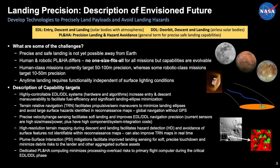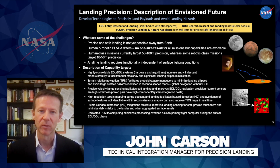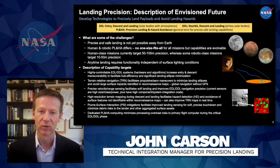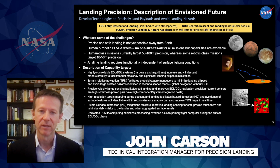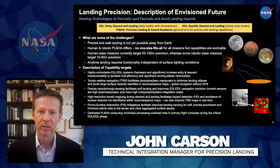On Earth, we have the Global Positioning System for precise navigation. We also have the ability to put pilots on board or to remotely joystick autonomous vehicles because of very short light time delays. Our terrestrial systems also have high degrees of controllability due to significant onboard propellant, as well as just higher levels of controllability in Earth's atmosphere.